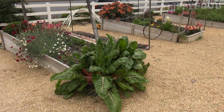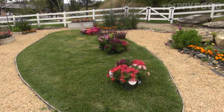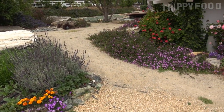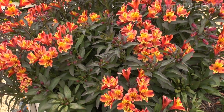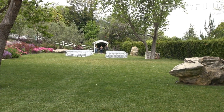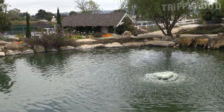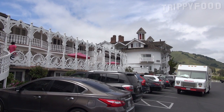Back outside, we're going to check out the secret garden, which, if you think about it, is not really much of a secret because they have a sign and they tell you where it is. Looks like someone's setting up for a wedding in the secret garden. Here's where the rooms are, and I think the outside is probably as eclectic as the inside.